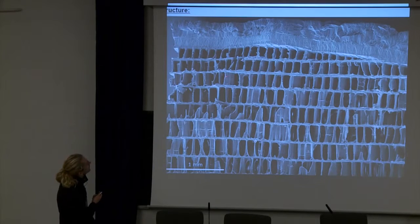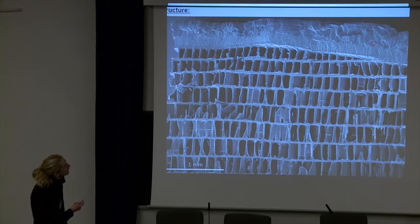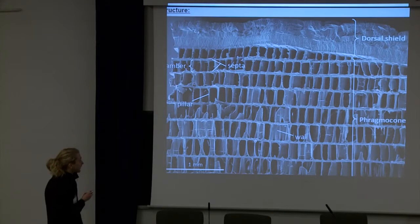This is the structure in scanning electron microscopy. Here you can see the dorsal shield, and here is the phragmocone. You can observe two very different structures, and here you can observe the septa, which horizontally delimit a chamber, and these septa are connected vertically by pillars, and these pillars are interconnected by holes.